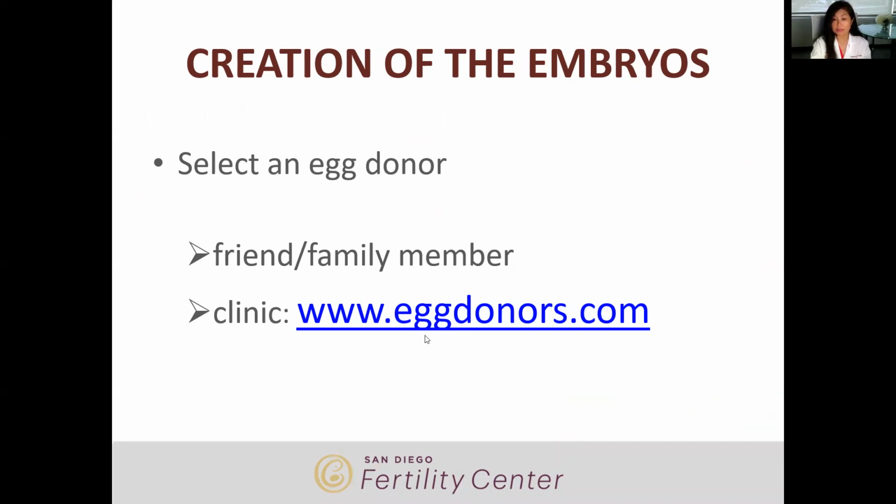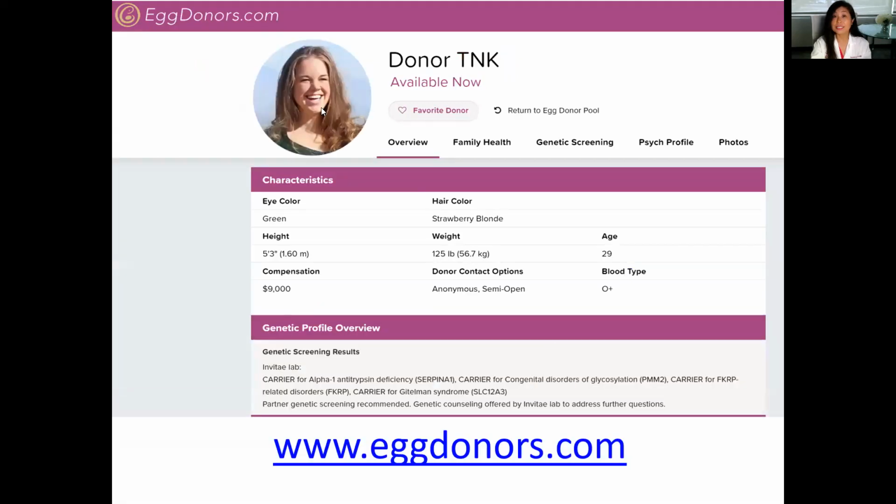This is our egg donor website, eggdonors.com. Here is an example of one of our donors. This egg donor website is very transparent and we do not charge you to look at it. You simply have to get on the website and create a password. All the donors on our website are already medically cleared, which we paid for. And what that means is we performed all the FDA blood tests, all the ultrasounds, all the genetic tests, all the psychological screening. It's already been paid for by us, so you do not have to pay for it.